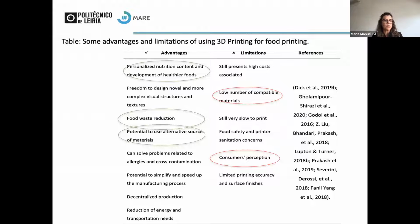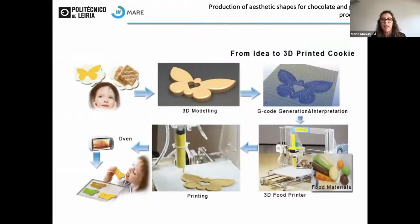We need to increase the consumer perception and see if people will be able to buy it, but also the low number of compatible materials. So we need to work on this. First of all, work together with the consumers, but also increase the number of foods that can be printable. And normally this technology is used to develop shapes for chocolate and pasta products for children, not healthy, but very appealing shapes.